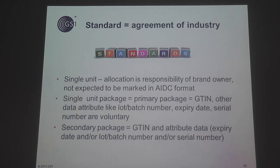So what is our standard and agreement? And I'm very pleased to have one of the chairs of this group at GS1. The work groups are chaired by the users, so one of the chairs is here in the room, and Frederick, many thanks for all the work on that. We said on the single unit, so the tablet as such, there is no expectation of having any AIDC, but there might be just an allocation of the GTIN possible for that. Then on the single unit package, the primary package, the minimum would be the GTIN. Other attributes like lot, batch, expiry, serial number are voluntary. And on the secondary pack, you have already seen GTIN and other attribute data, really depending on the risk class in which these products are sold, are the requirements.